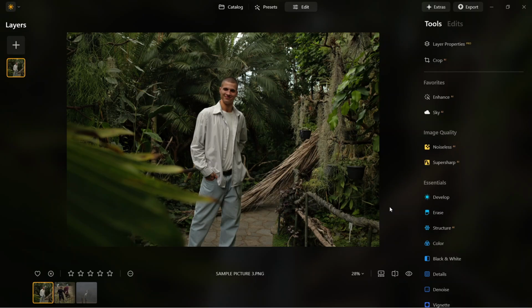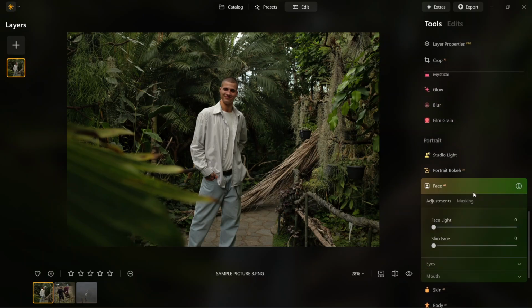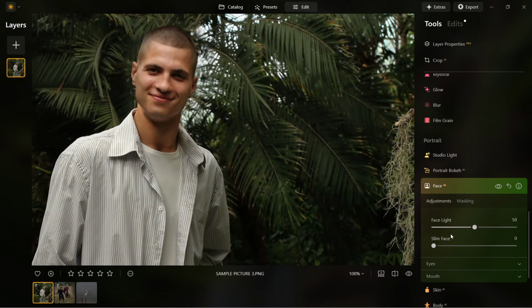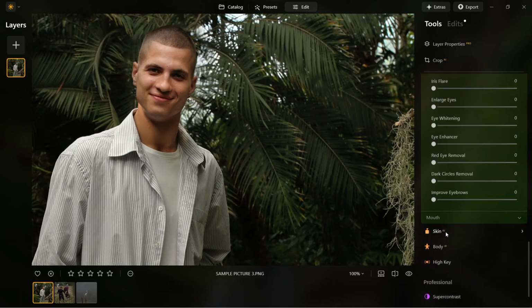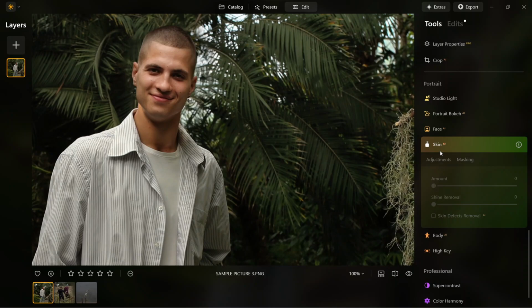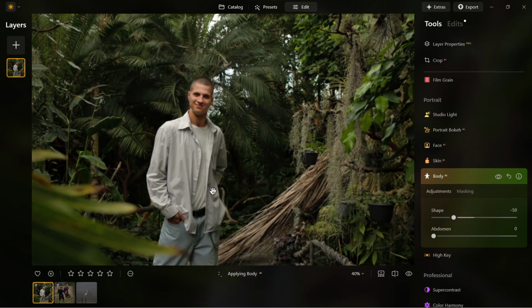Face AI and Skin AI deliver professional quality portrait retouching with minimal effort. Face AI automatically identifies facial features and can subtly enhance eyes, lips, and facial structure without creating that over-processed plastic look common in automated portrait editing. Skin AI goes beyond simple smoothing by analyzing skin texture and preserving natural pores and details while removing blemishes and evening out skin tone.